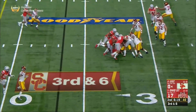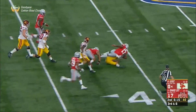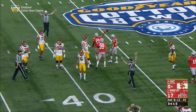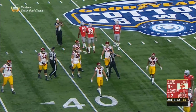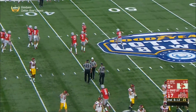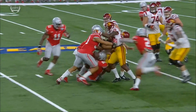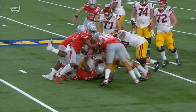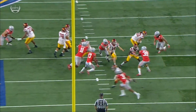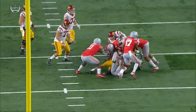Darnold in the pocket, bottled up, sacked. Ball's out. Are they going to rule that a fumble? Out of the pile comes Jerome Baker. Is it another USC giveaway? The Buckeyes call it the four rushmen. They put their four defensive ends out on the field. I don't think there's any debate about that. You see the ball out early. And it's now turnover number 21 for Sam.